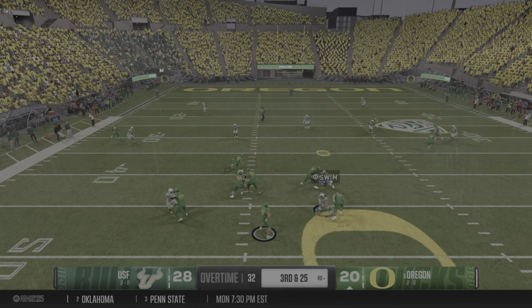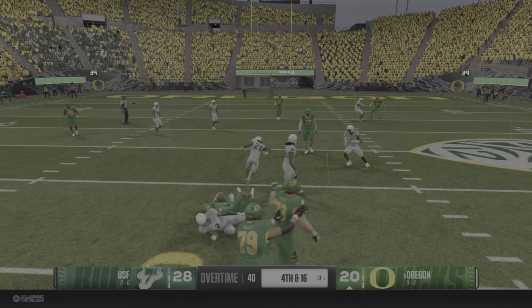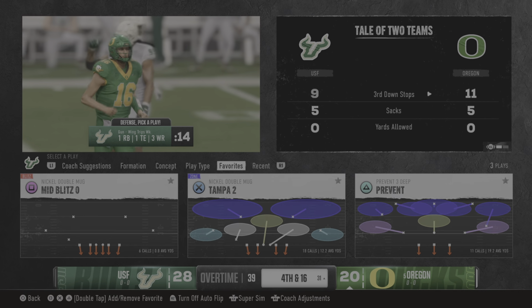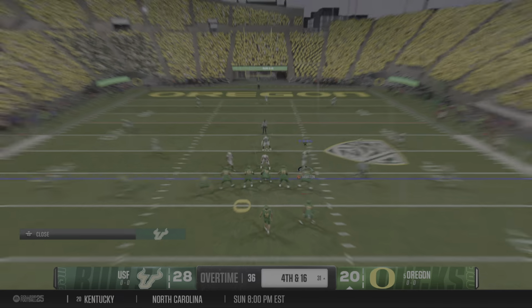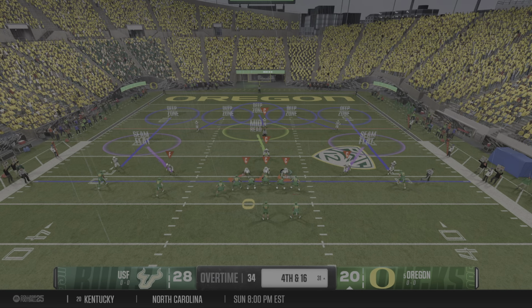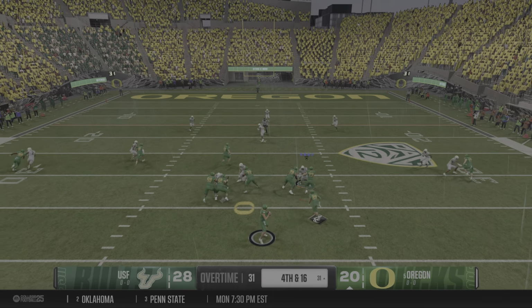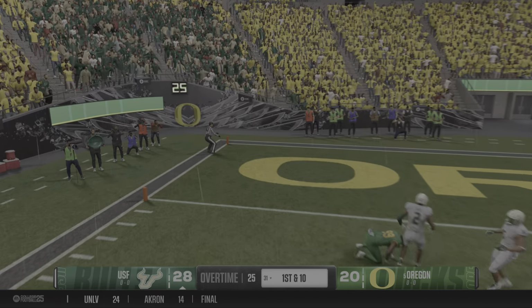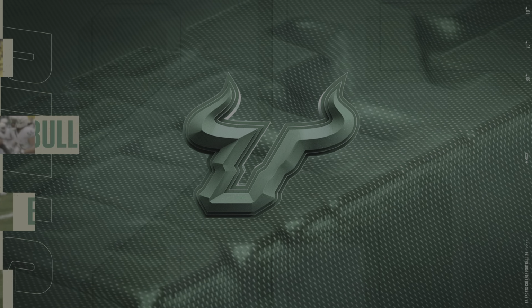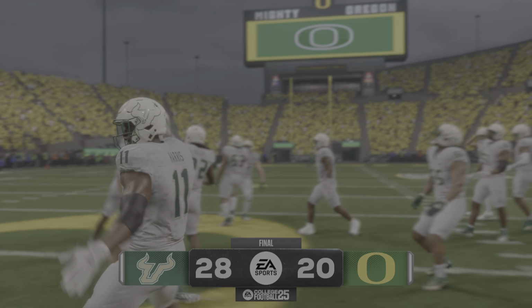On third and long, hoping to throw beyond the sticks. Got the back over the middle. And he's not going to get there. The defense stands tall and makes the stop. Fourth and long, and they have to pick it up to keep their chances alive. On fourth down, trying to find his man. It's incomplete, and that's going to be a fourth down stop. Seals it in overtime. What a thriller.